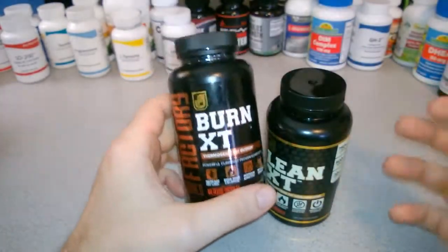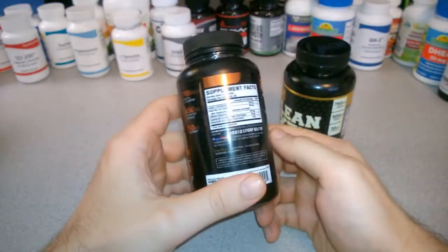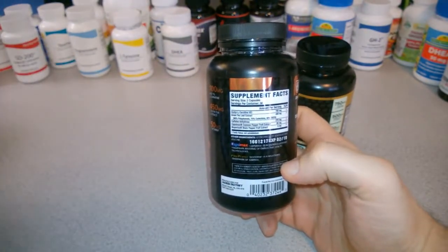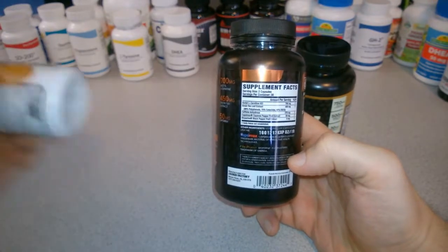So anyway, my results were that this is helpful. I really, really like this Burn XT. I didn't think I would like it because I really like this fat burner, which we'll go into, and I really like this fat burner somewhat just because of the fin in it.